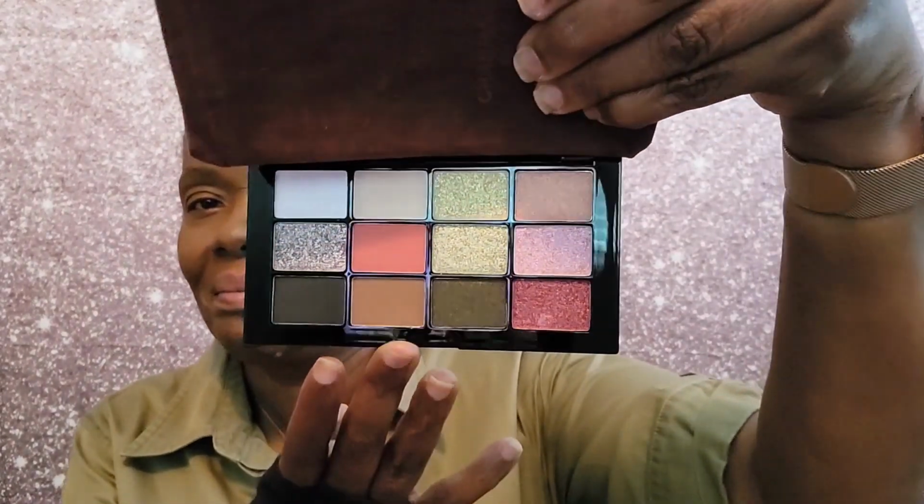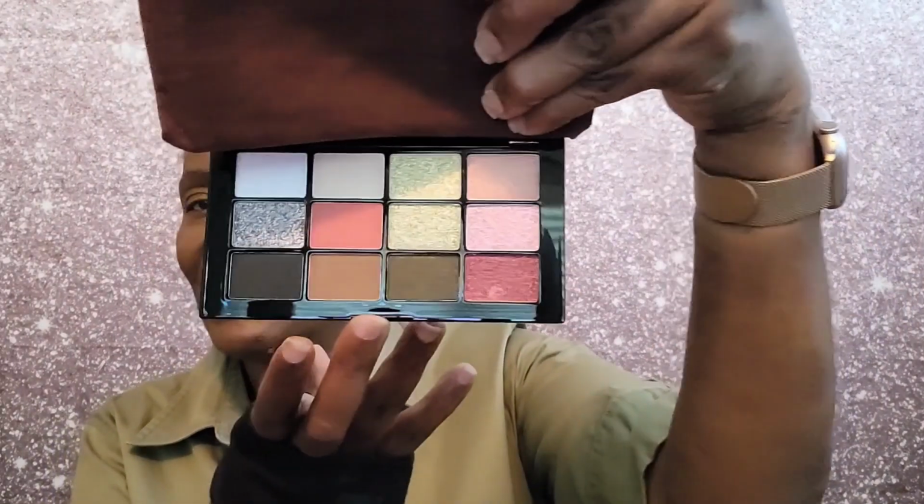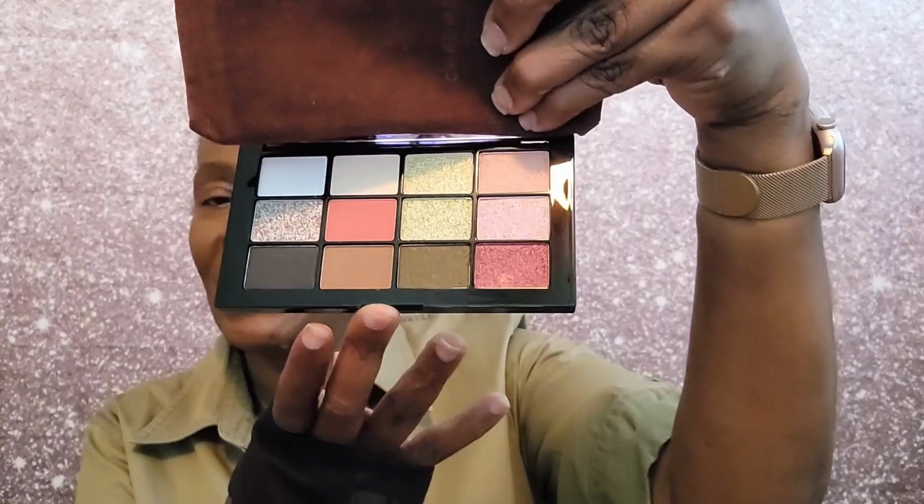It does come with a mirror. Well, let's put this up there. Oh, wow. Look at those colors, y'all. I could rock some of these colors. It doesn't give the names, but I could rock that one, that one. And those are some pretty colors.